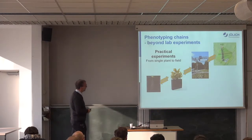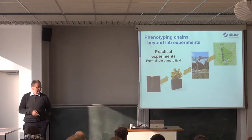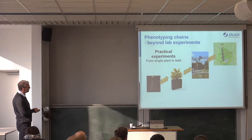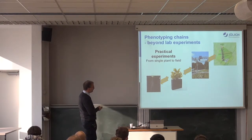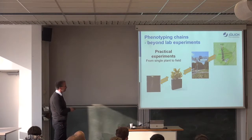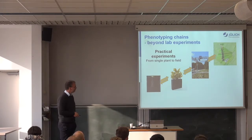So these are things which we often do in greenhouses, but we also go into these kinds of phenotyping chains from single plants. But we also know that single plants are just one system approach, and in the field we have a multiplication, a kind of cluster or assembly of plants. So we go to blocks of plants, several blocks together in the field, or then into Klein-Altendorf, for example, as a complete field site.